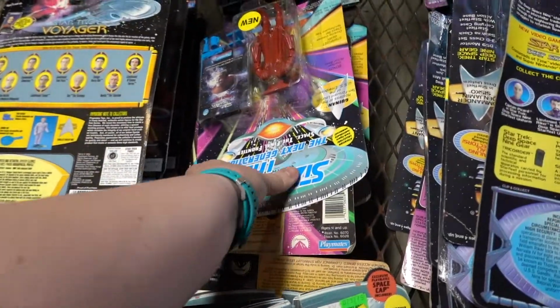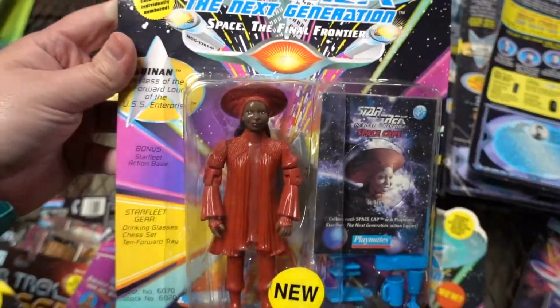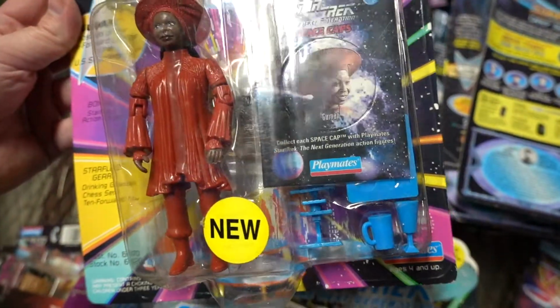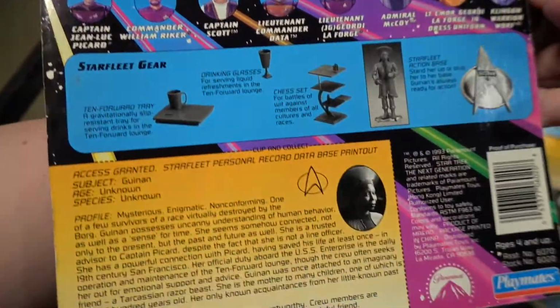Oh, there's the Guinan I used to have. I think they also had a purple action figure of her at one point. Yeah, you can see the 3D chest. They actually had a piece or two that you could move in there. It was really neat, and the cups would fit in the tray. That was one of my super favorites.